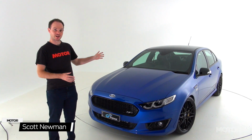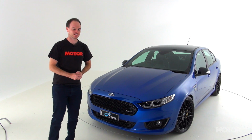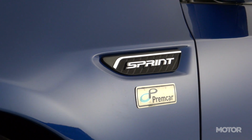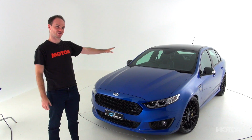And in the studio today we have a Kinetic Blue Ford Falcon XR8 Sprint. But it's not just any XR8 Sprint. Obviously Falcon production wrapped up a couple of years ago, but this is actually a Premcar Holy Grail.